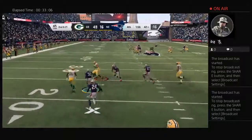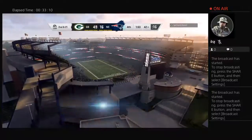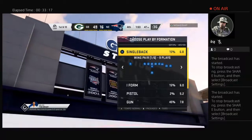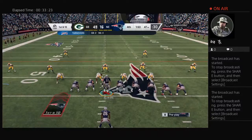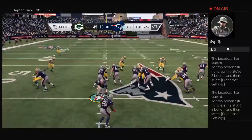Devin McCourty picks it off. And he'll take this back all the way up past the 45-yard line. And we are inside of 2 minutes left in this lopsided affair. So the Patriots with a football as we get you reset. They've got a 1st and 10 as they search for a late score.